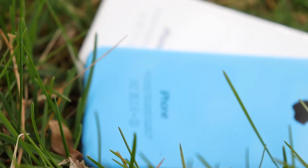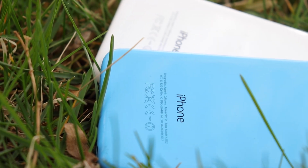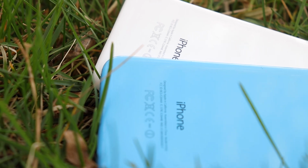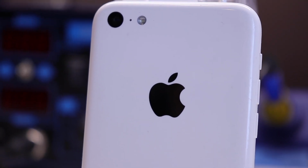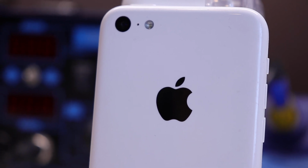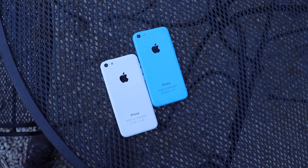Like I've said, the iPhone 5C is not what you think it is. The features I've been talking about are similar to the iPhone 5. It has the same cameras, the same screen, and even the same specs. The iPhone 5C has the same A6 chip and 1GB of RAM as the iPhone 5. This means that the phone performs just as good as the iPhone 5.